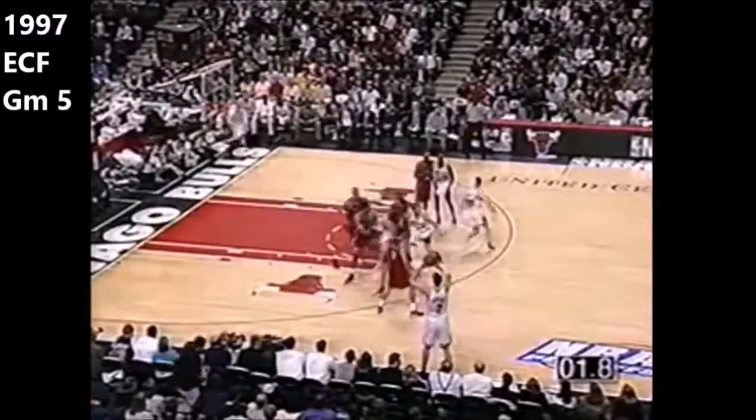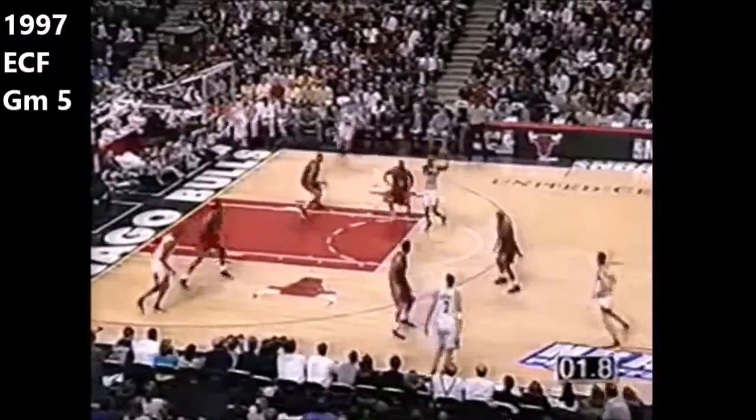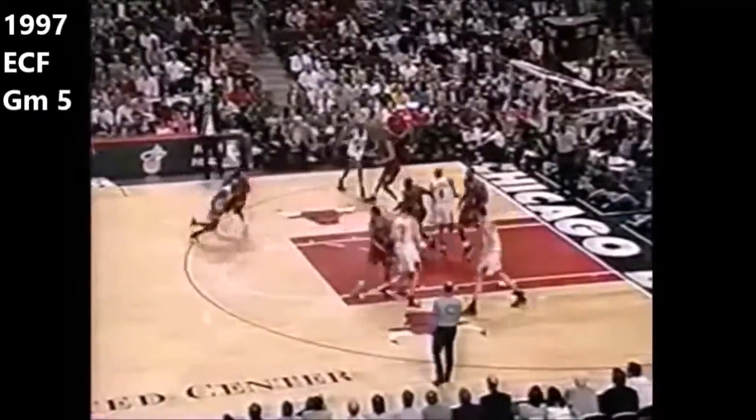At bad, left ankle. Kukoc able to find Jordan. Yes! What a beautiful pass from Tony Kukoc. Tried to do his damage there. Jordan with the step. Oh, he adjusted on the shot while in midair.